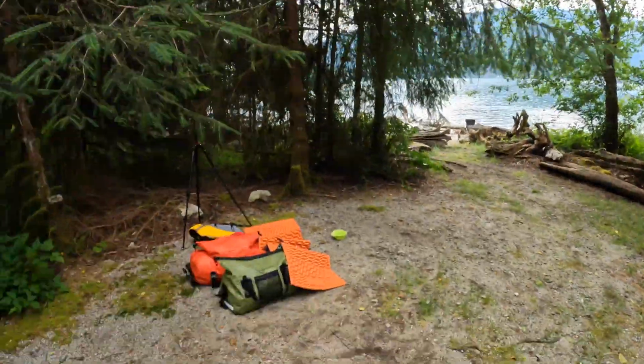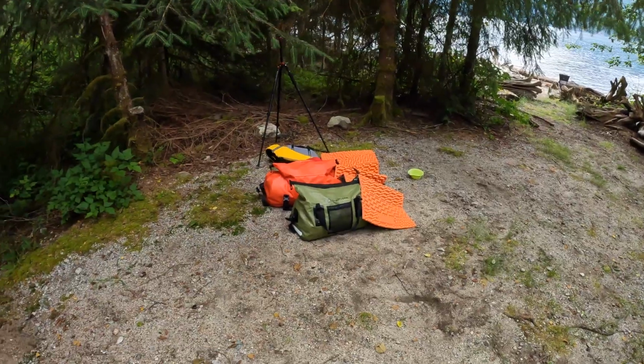Morning guys, it's just after 7:30 now here. It started to rain a little bit this morning, which was unexpected. It was supposed to be clear skies and sunny for the whole weekend, so I packed up camp pretty quick, got the tent down, just got some coffee on the go. A little bit of porridge and raisins too, just to give us a bit of energy.